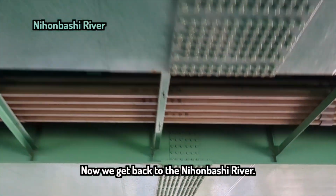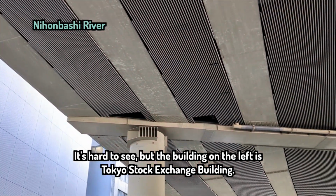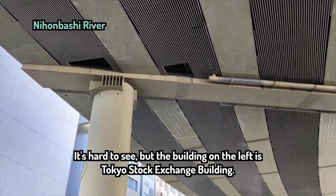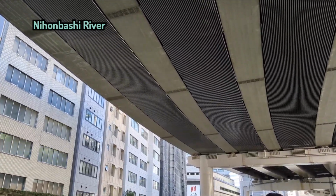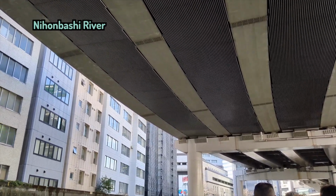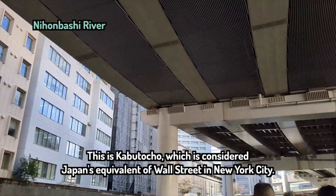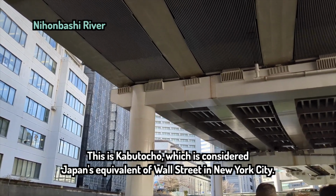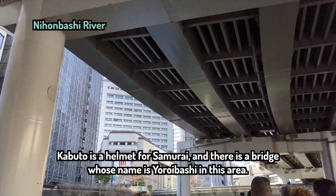Now we get back to the Nihonbashi River. It's hard to see, but the building on the left is Tokyo Stock Exchange Building. This is Kabuto-cho, which is considered Japan's equivalent of Wall Street in New York City.